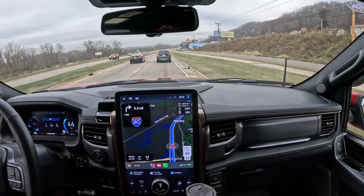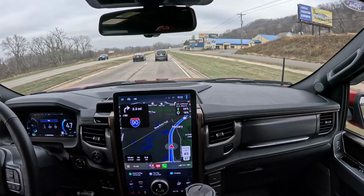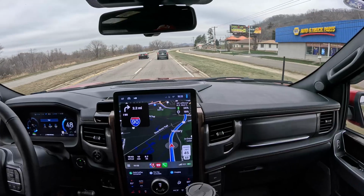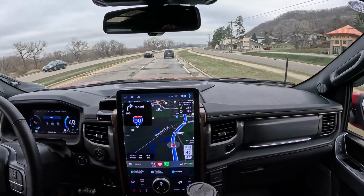The cost difference: Dahl Ford is the best DC fast charger I've been to. It's 35 cents a kilowatt hour, no connect fees, nothing like that. This is 45 cents a kilowatt hour, so 2 cents more expensive than Circle K.